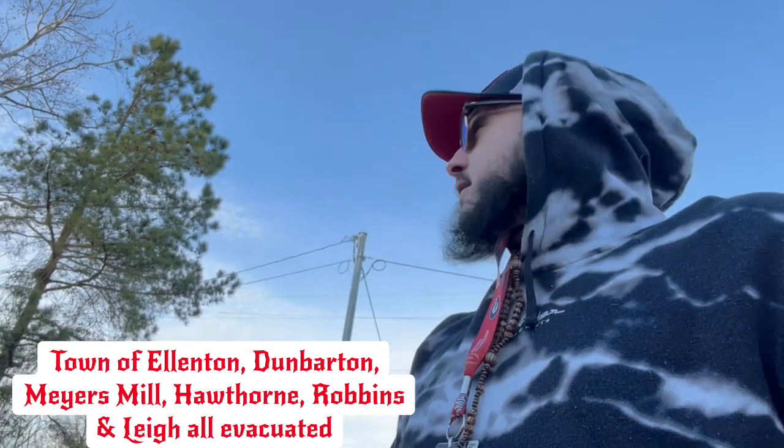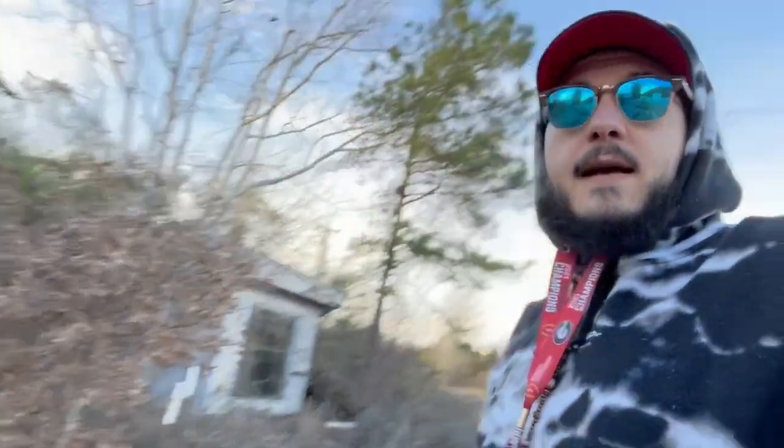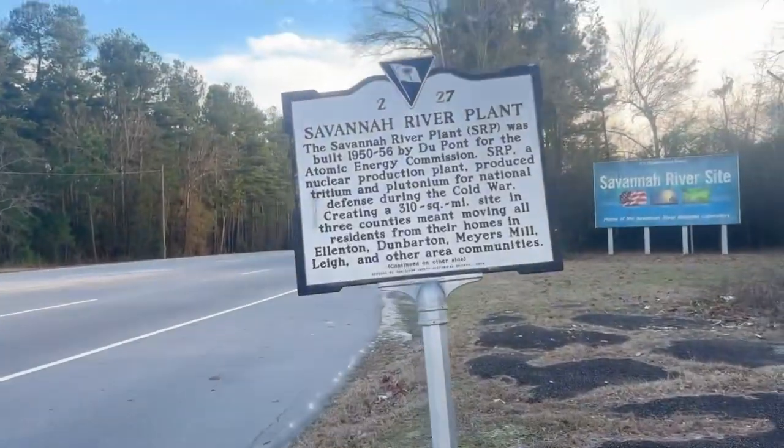And we're going to start right here. Got a building right behind me. And I got a Savannah River plant placard over here. So we're going to check it out and go on from there. What we got right here, Savannah River plant.